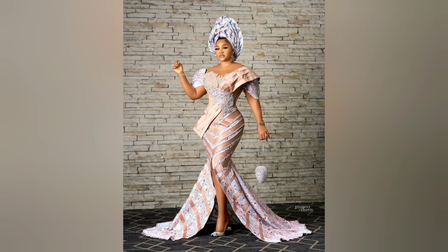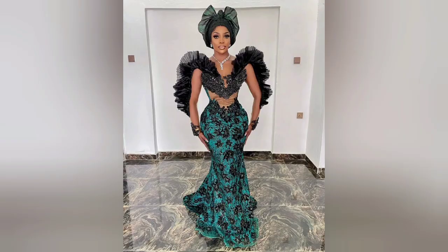You see the full length here, it is from the sleeve to the waist area. That part is just everything, and I love her choice of pearls, shoes, gele, even jewelry. So simple and beautiful. This is it, guys. Look at the sleeve of this, it's so beautiful.